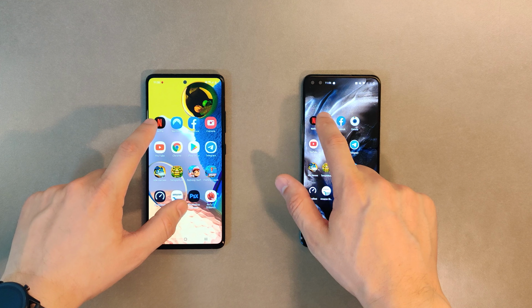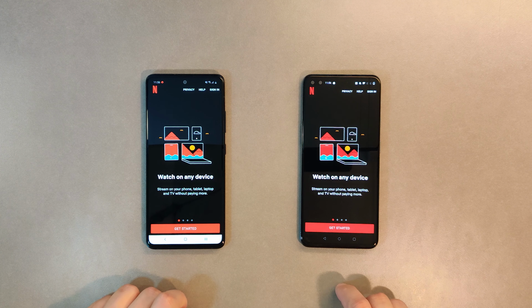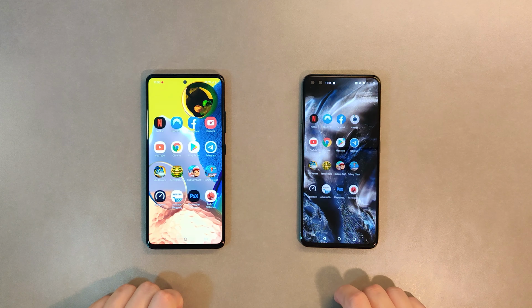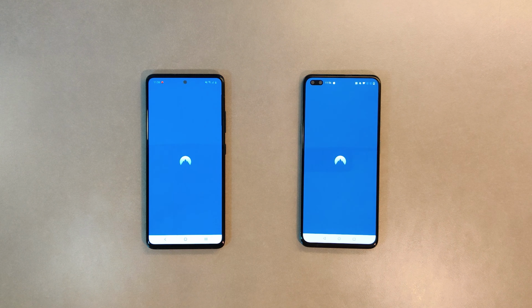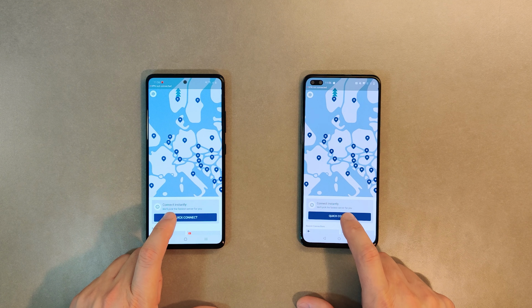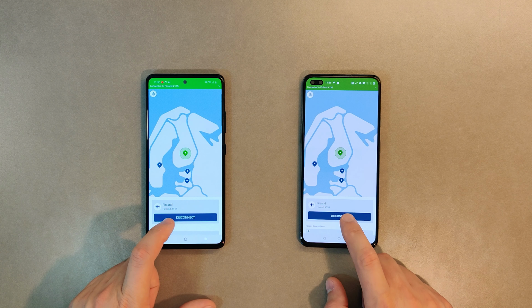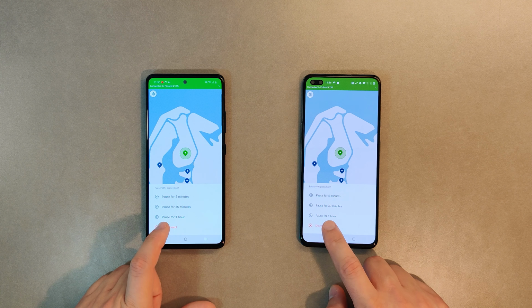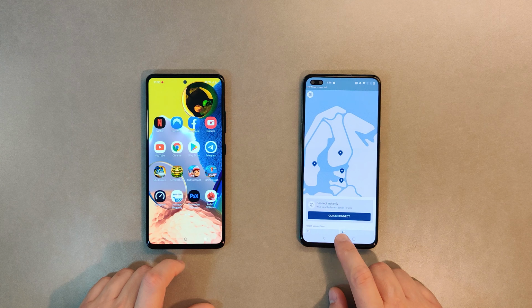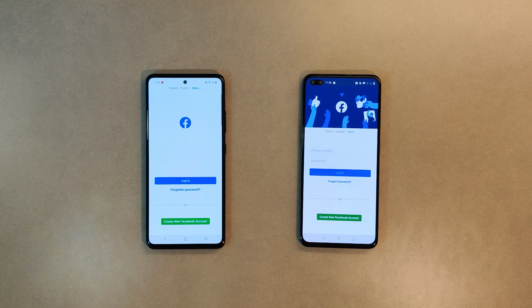Now let's continue our speed test with Netflix. A bit faster on A51. NordVPN. A bit faster on OnePlus. Now let's connect to a server. A bit faster on OnePlus in terms of connection speed. So disconnect here and then let's try Facebook. Very similar.